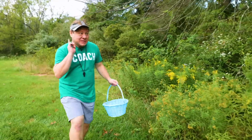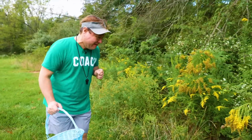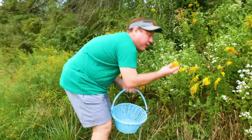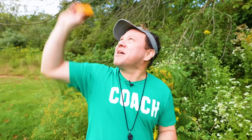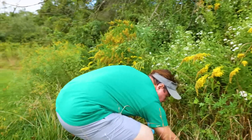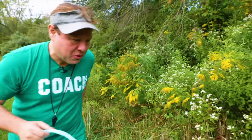With fresh berries as my secret ingredient, I'm sure to win the strawberry shortcake bake-off. Ooh, what are these berries? I've never seen these before. Oh, would you look at that? Made fresh daily by Mother Earth herself. Oh, there's another one. Oh, they look delicious. I'm sure to win this. Oh, there's some more over there.